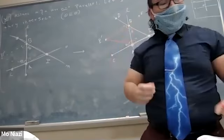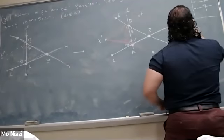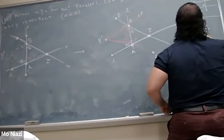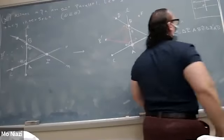We're going to use this to our advantage. We have created a congruent triangle here. Triangle PAB is congruent by isometry to P prime A B.